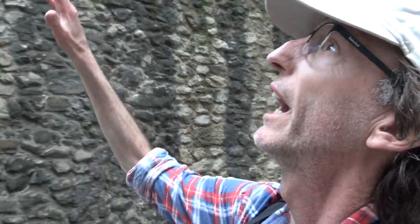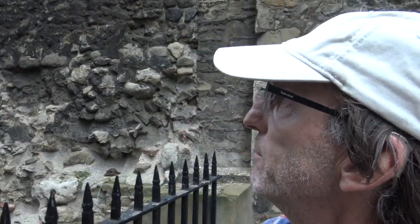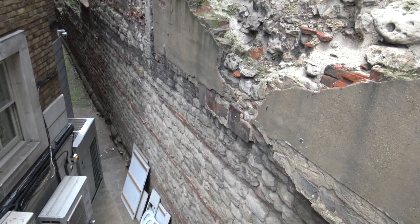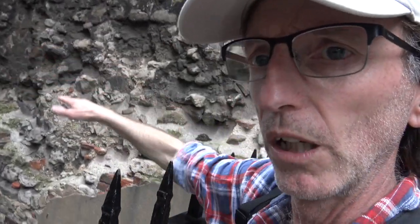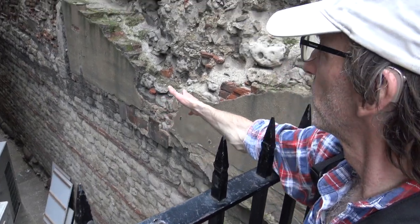The London Wall. You've got the medieval additions on the other side. You can see just over here perfectly the different additions to the wall. You've got the Roman bit, which is very regular, very much uniform, and then you've got the medieval bit here. You see that? That's the medieval bit, which is very jumbled up. That's the Roman bit down there, very regular coursework. And you can see the medieval.